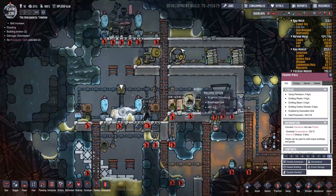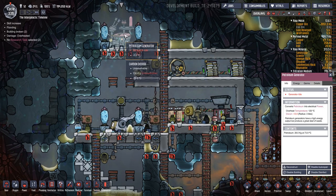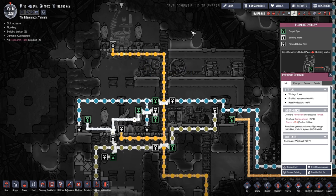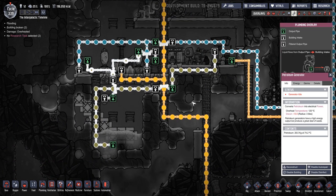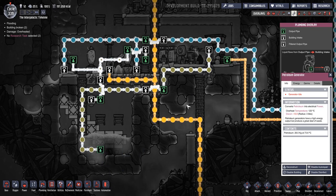And that also means that our power, look, is constantly going, because everything's full up. There's no settings on that, so that will literally run or not run as it's needed. Oh, that is perfect. Finally, everything's going. So that water's coming in, that's fine. This dirty water's going out, that's still fine.